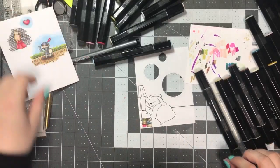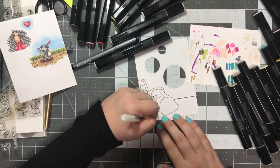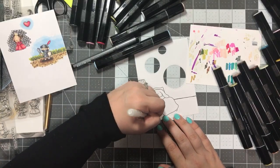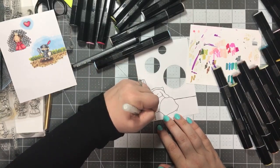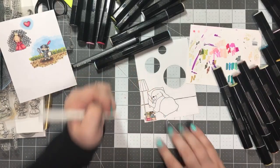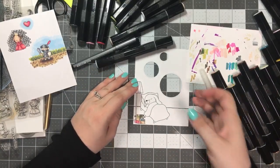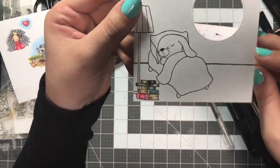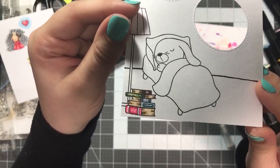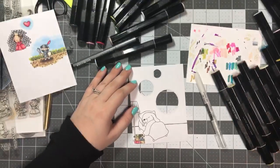All right, so the only thing I'm going to do to the books is add some little dots to make it look like there's words on the edges. I hope that makes sense. There, because then it looks kind of like there's writing. I think that's cute. I'll bring it closer so you guys can see what you think. Hopefully you can see it. Yeah. Cute. I like it. I think it looks cute.